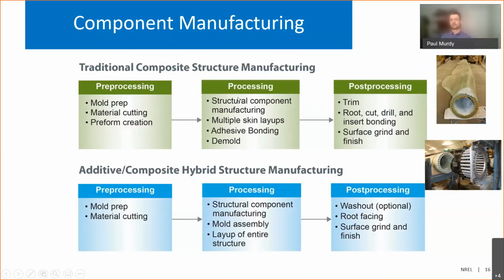So compare that to our hypothesized additive manufacturing approach. We foresaw that if you've got your mold printed already, you've got to account for the fact that since it's a hybrid approach, it will be 1 mold per blade. But you still have to prep that mold and do your material cut-in. For the structural component manufacturing, we thought it may be possible to manufacture the blade as a single component. After the mold has been assembled, just do the layup of the entire structure as one, and do a single shot infusion.